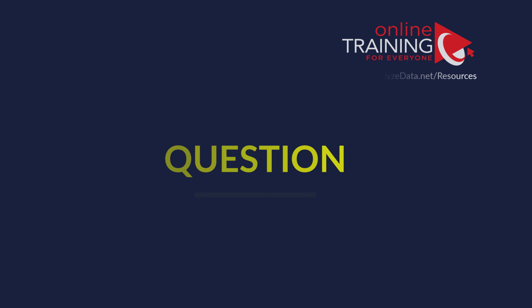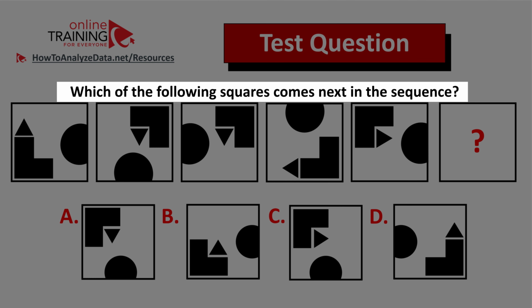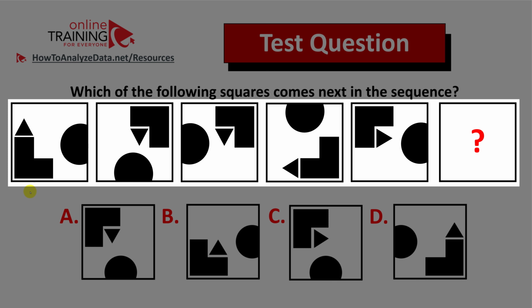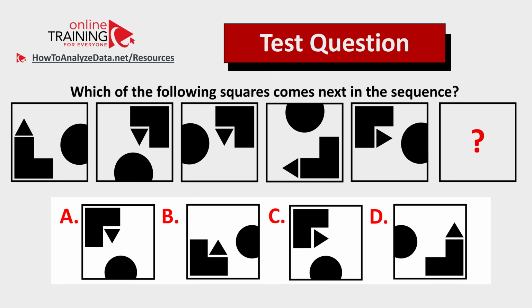Let me share with you a tricky question which tests your pattern recognition as well as analytical skills. Which of the following squares comes next in the sequence? You're presented with a sequence of 5 squares, and the 5th square is missing. And you have 4 different choices to choose from: A, B, C, and D. Do you recognize the pattern in this question? Do you think you know the answer? Give yourself 10 to 15 seconds to look closely and see if you can recognize which shape should be selected out of the 4 choices presented.